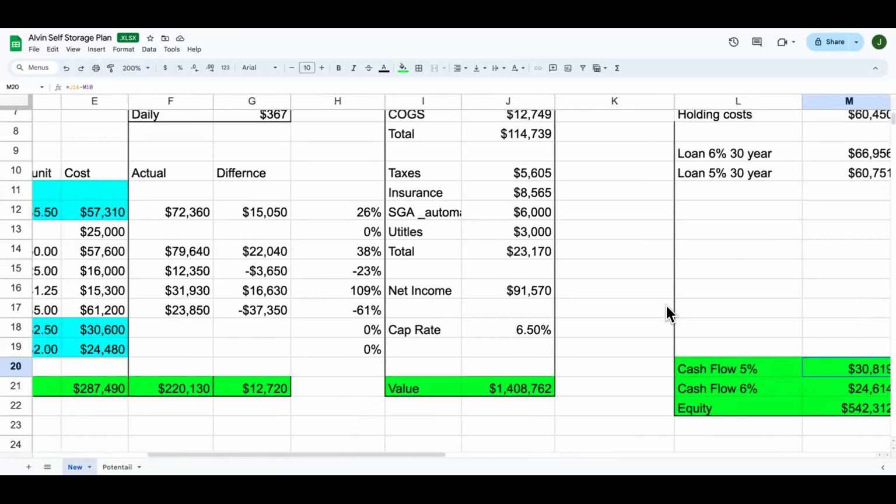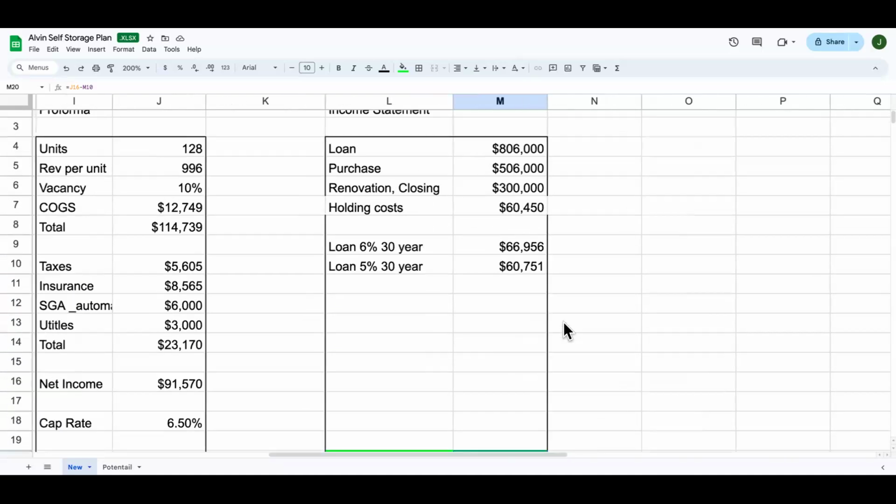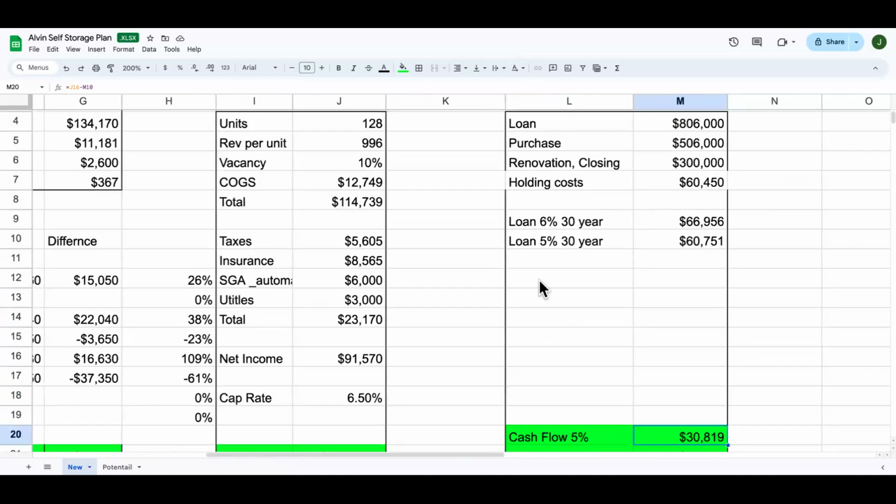Oh, this is the rest of the pro forma. I'll walk you through that here in a minute. 5 to 6% for the cost of financing, and we should have about $542,000 in equity. All right, so where do we get those numbers from? 128 units. Revenue is about $83 per unit. That's a vacancy rate of 10% or 90% occupied.